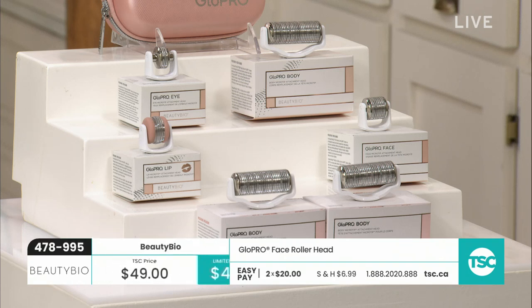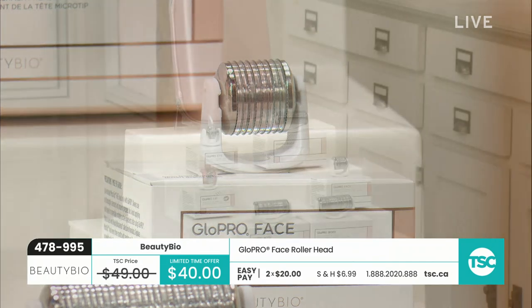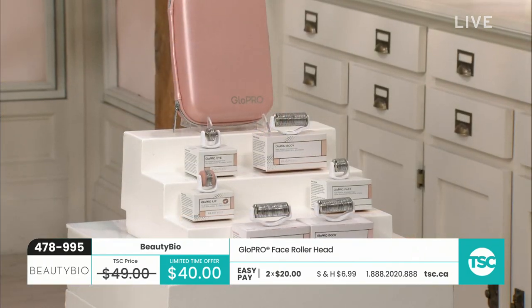We also have the face roller head, 478995. And of course, you need a little case to put them all in. Well, we happen to have that as well. This is item number 475716. It's the Pack and Glow organizer case. This is a limited time offer. We cannot keep this in stock.